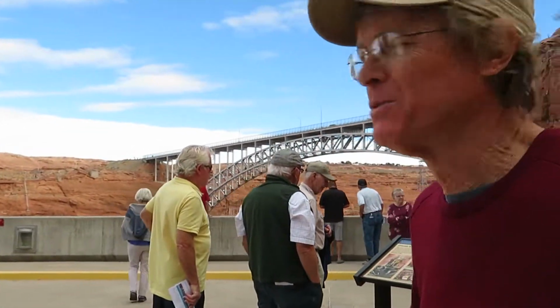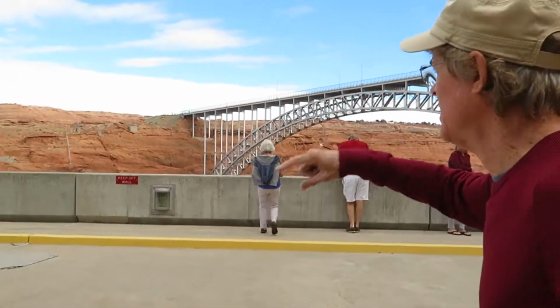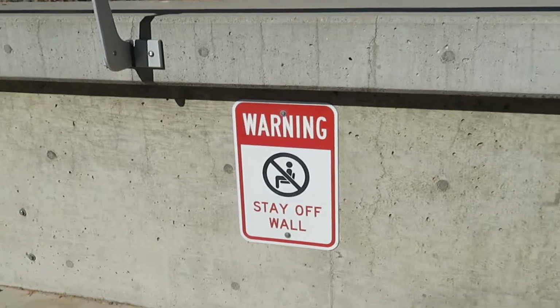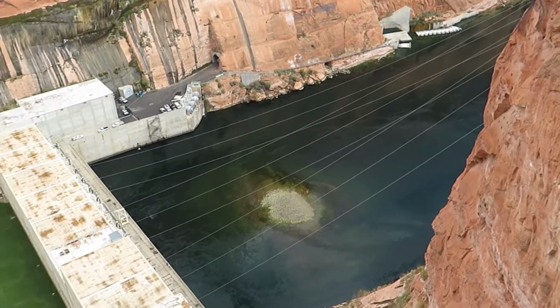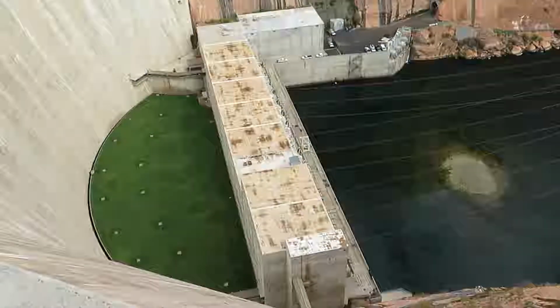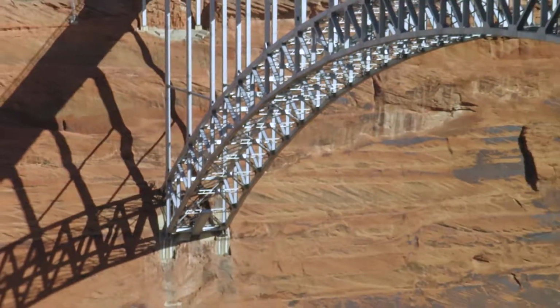So we are on top of the Glen Canyon Dam right now. We're going to go ahead and see that wall right there? I see the wall. Go right there and walk down. Okay, let's do it. Wow. Holy moly, looking down on the dam. And that's natural green grass. That is natural green grass. It is. There's the bridge.